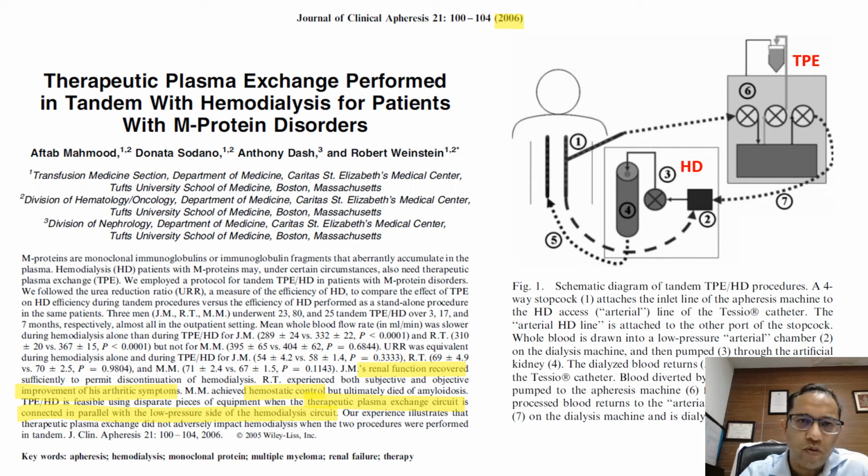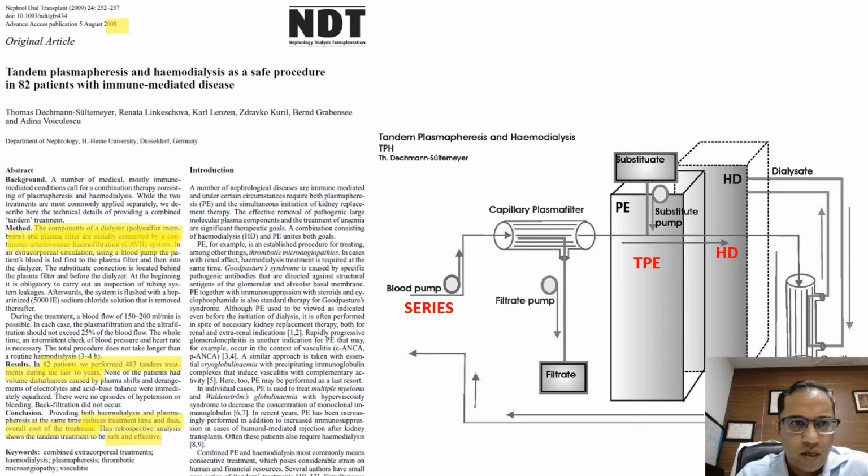Another paper was on therapeutic plasma exchange performed in tandem with hemodialysis in patients with M protein disorders, and this was published in 2006. The renal function recovered when they combined these two therapies, and therefore this article also emphasizes the role of tandem apheresis. Then tandem plasmapheresis and hemodialysis combined together in a series circuit was done in 2008.